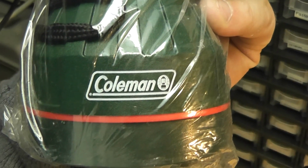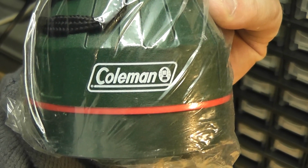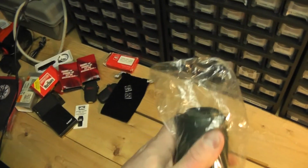In fact, I remember there was a bunch of Coleman merchandise at one point, but it was Marlboro because it had some red on it or they did something. So there's a Coleman flashlight. I'm trying to think if there's anything else there.